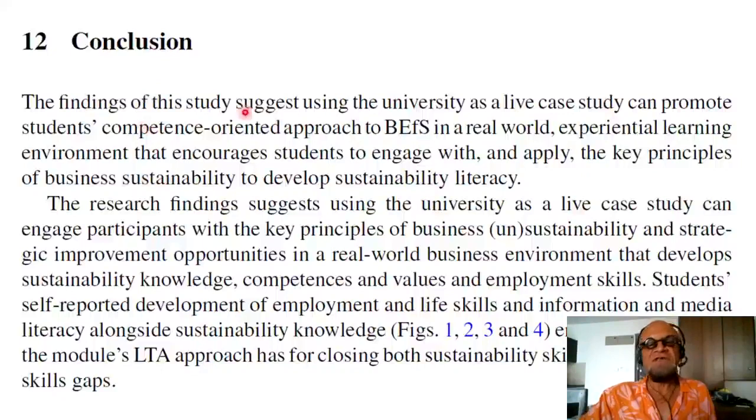The findings of this study suggest using the university as a live case study can promote students' competence-oriented approach to business education for sustainability in the real world, experiential learning environment that encourages students to engage with and apply the key principles of business sustainability to develop sustainability literacy. The research findings suggest using the university as a live case study can engage participants with key principles of business sustainability or unsustainability and strategic improvement opportunities in a real-world business environment that develops sustainability knowledge, competences, and values, and employment skills.